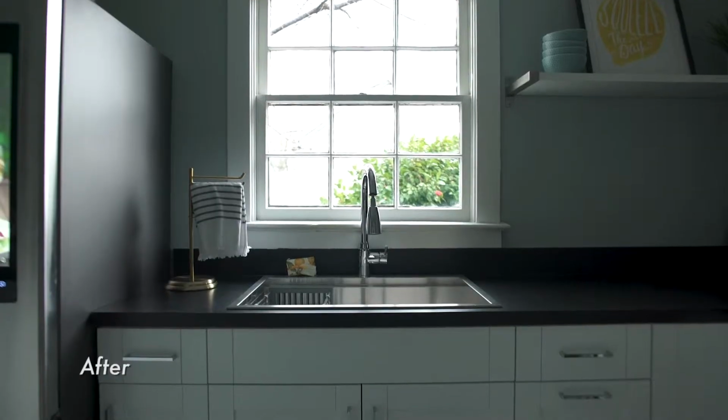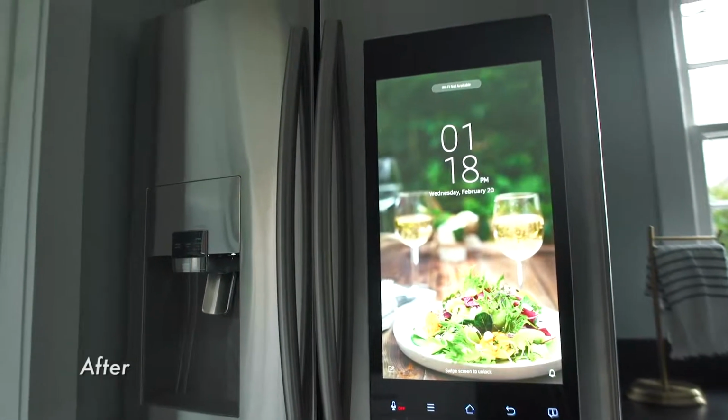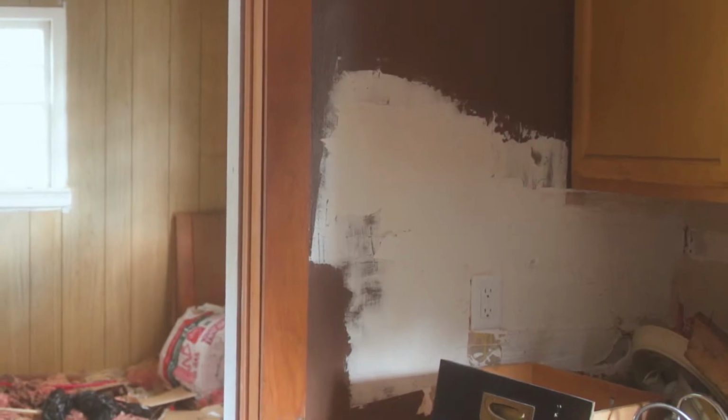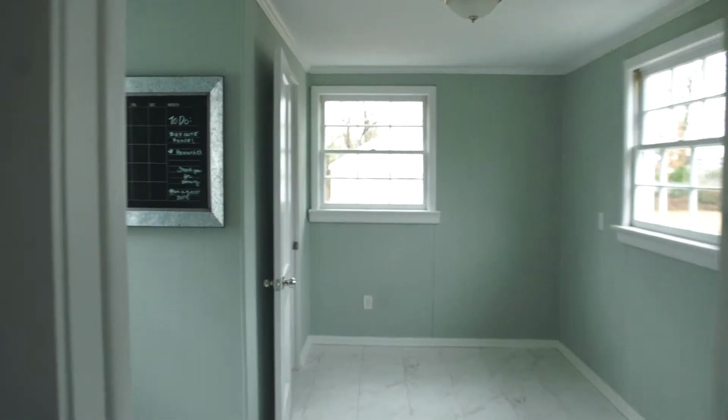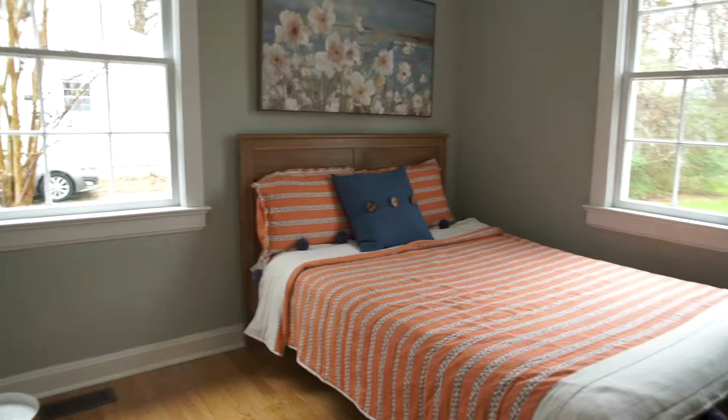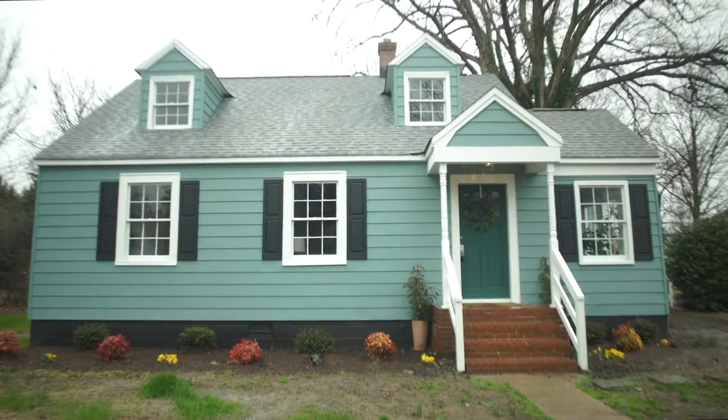Obviously, you have some sheetrock work to do. It's a full gut. Obviously, it needs a lot of paint, but aside from that, it has a very workable floor plan. Frances was right. This house has a ton of potential. We eventually completed the renovation and have it listed for $190,000.